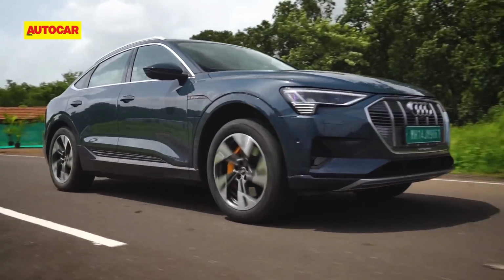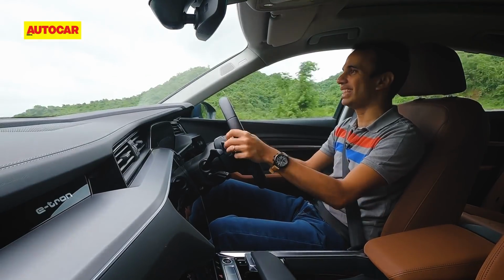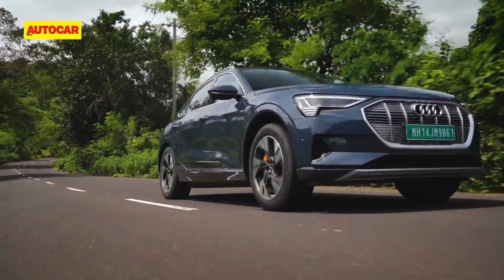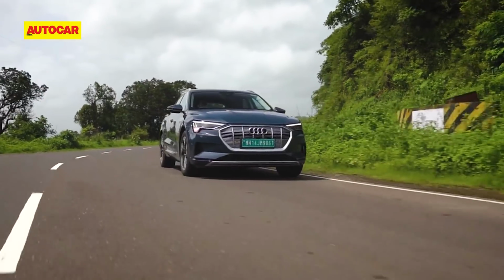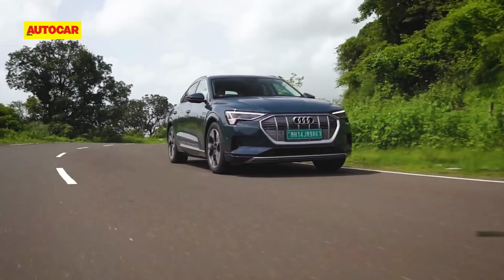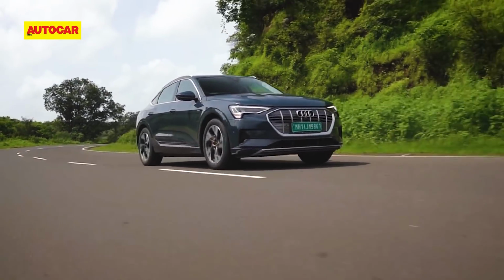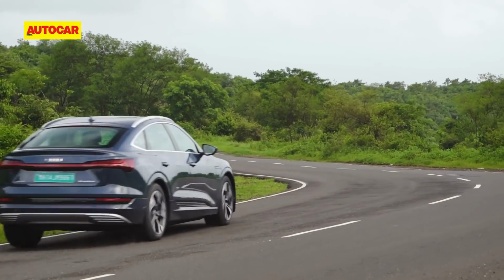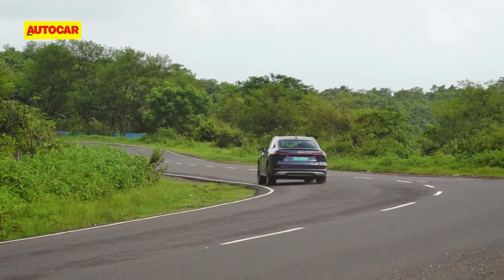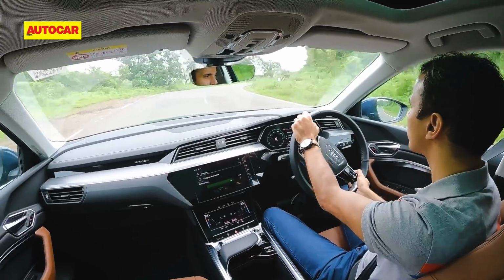Of course, it feels very linear, but the way it comes in is highly, highly addictive. Of course, the other good thing also about the Sportback is it handles really well, just like the regular e-tron again. The center of gravity is really low thanks to the batteries placed lower down, and the car has a very sweet handling setup.